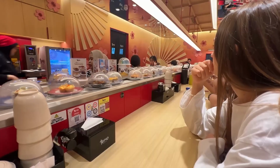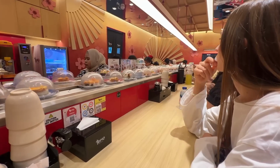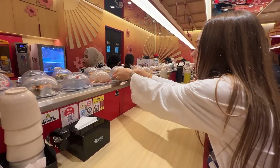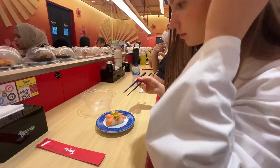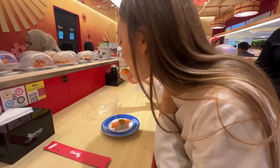This time I decided to try something unusual. A place where food moves along a conveyor belt in the middle of the table. You just grab what you want and pay afterward. I think this concept might be from Japan, but correct me in the comments if I'm wrong. It was an interesting experience.